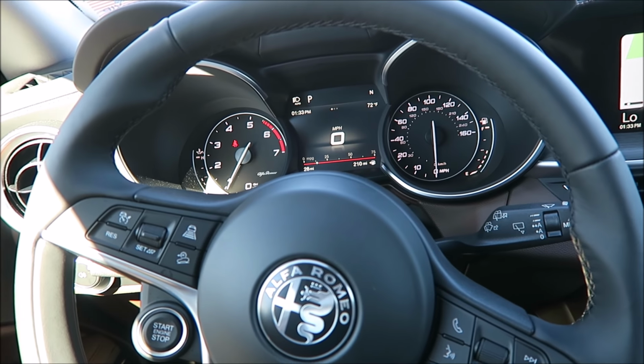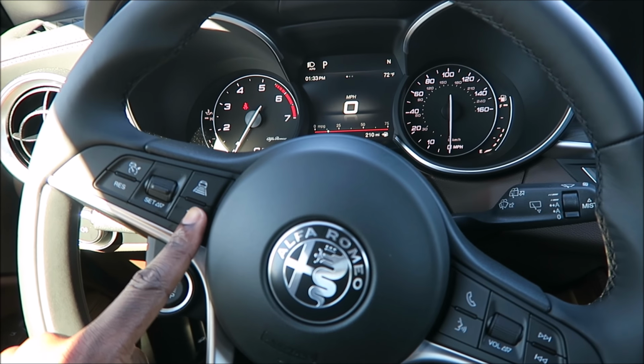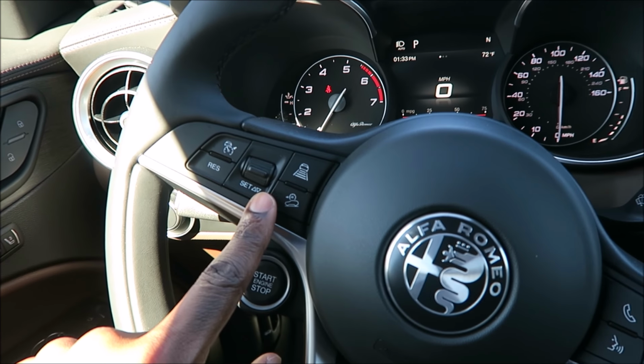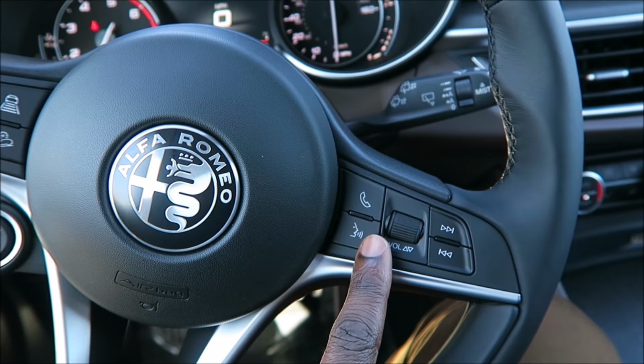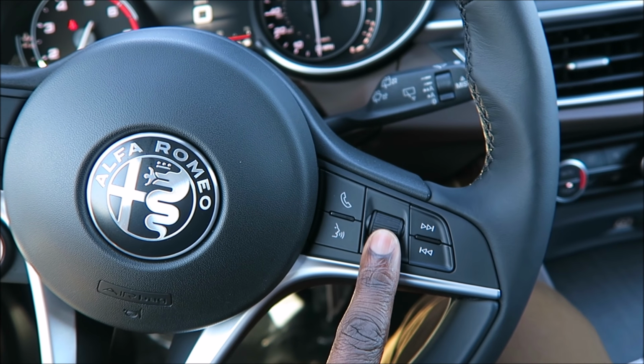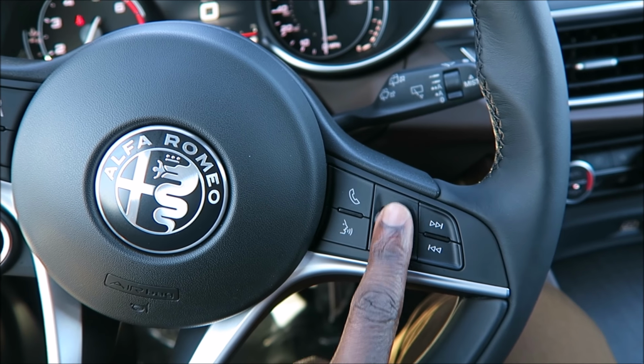So you have stuff like your adaptive cruise control. You have your hill descent. You have your cruise control to set here. And you also have on this side your voice commands, your hands-free phone, and more radio options to change the tracks, go up and down.